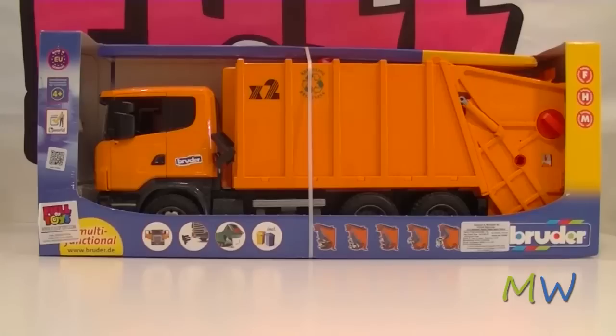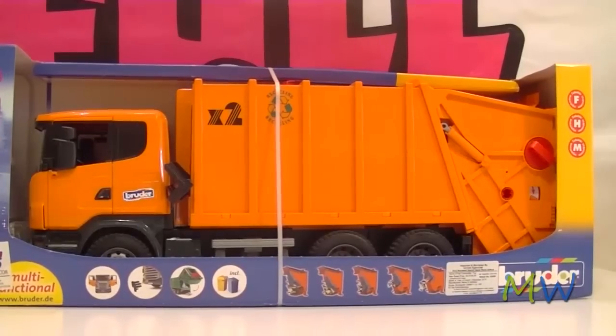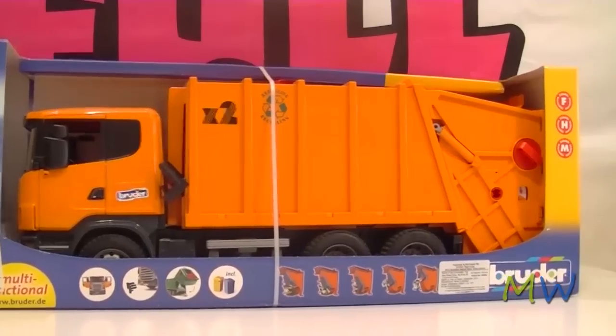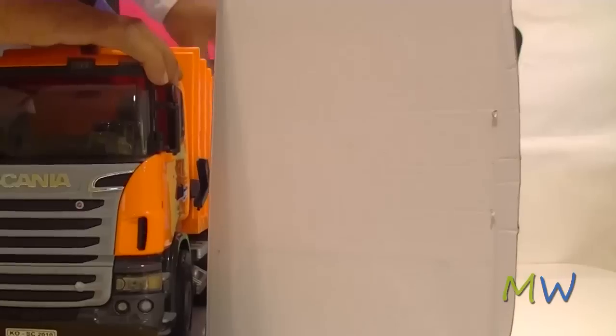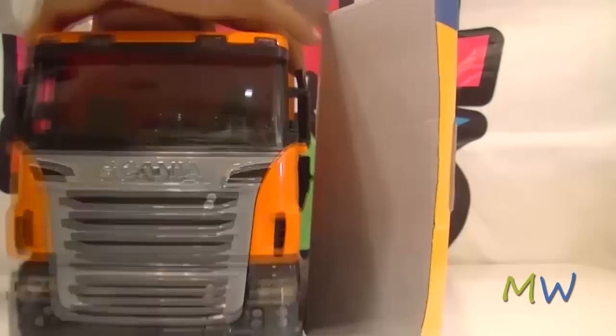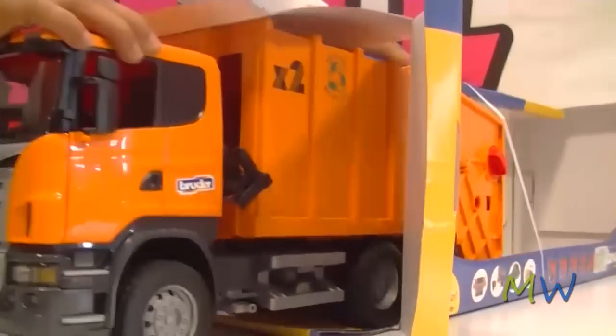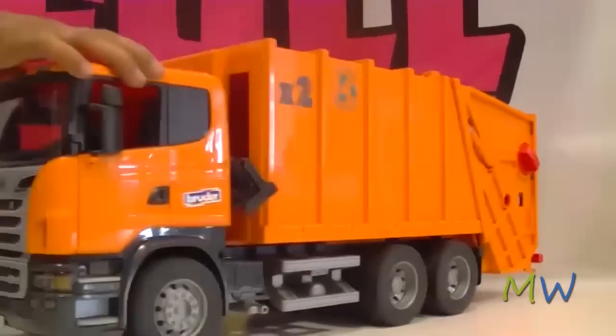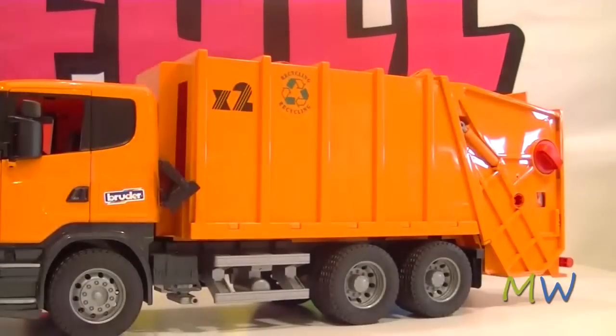Hello my little friends, let me present another beautiful toy for you to play around, and that's the Brooder Scania garbage truck, wonderfully built with a beautiful color, orange. Let's try to pull the monster out of the box. It's pretty heavy though. Let me try and pull out this amazing orange monster out of the box. All right, here we go.